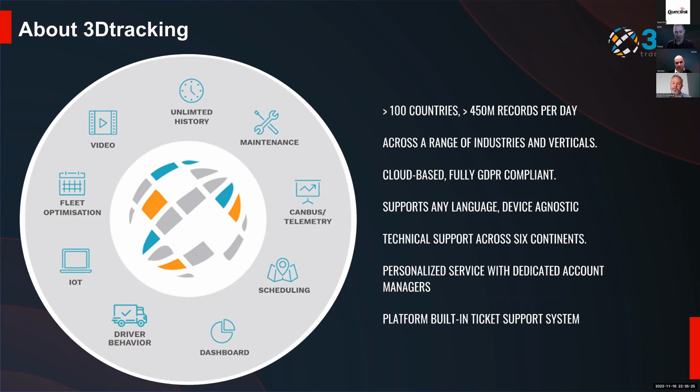As a software-only provider, 3Dtracking focuses on research, design, development, and maintenance of the cloud-based solution that is integrated with all the leading telematics hardware providers like Queclink. At 3Dtracking, we focus on cutting-edge functionality and the highest level of support to provide our partners with a class-leading white-label telematics solution. We pride ourselves on being hardware agnostic, and our developers constantly add new devices to the platform. And that is why we are here today, to demonstrate the new Queclink CV200 dashcam on the 3Dtracking platform.